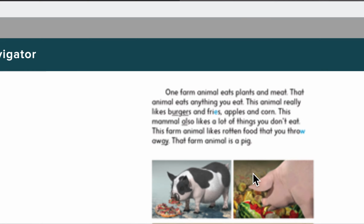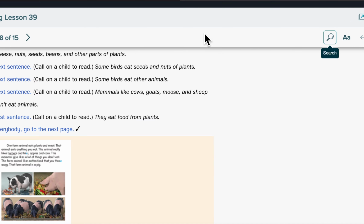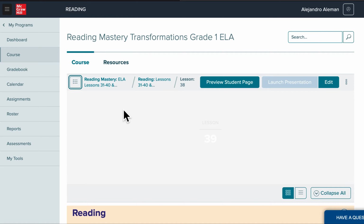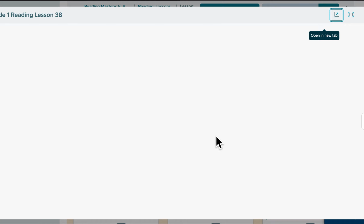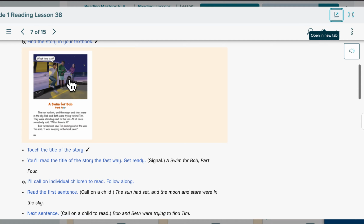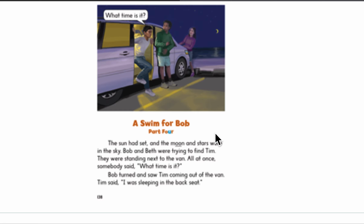And the story we are going to practice is the previous story. See? I'm going to close this. There is a lot of reading here. That's why this is a reading class. So we're going to practice the story from lesson 38. The vocabulary is the same, but I do think that the story is the hard part.